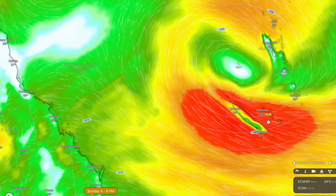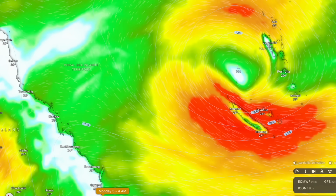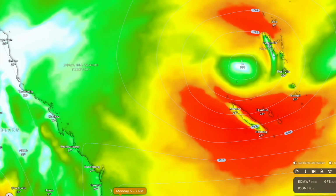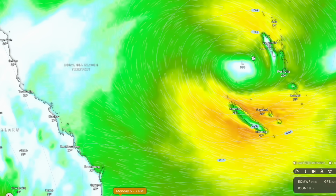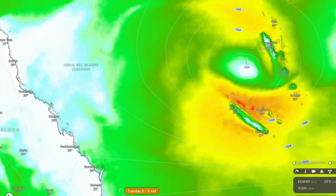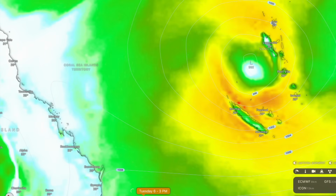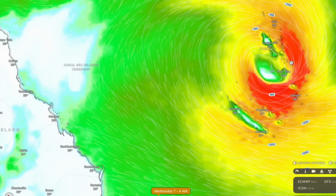And as we play this through to Tuesday, it develops cyclone winds by around Tuesday morning. And does it become a fully fledged tropical cyclone? Yes, by Wednesday morning, we've got a Category 1 strength tropical cyclone here moving through Vanuatu around Port Vila. It's a very, very broad system. This will be an absolute mess on satellite imagery. There'll be a thunderstorm here, a thunderstorm here, a thunderstorm here, maybe some thunderstorms back up here. This will be a very messy system.